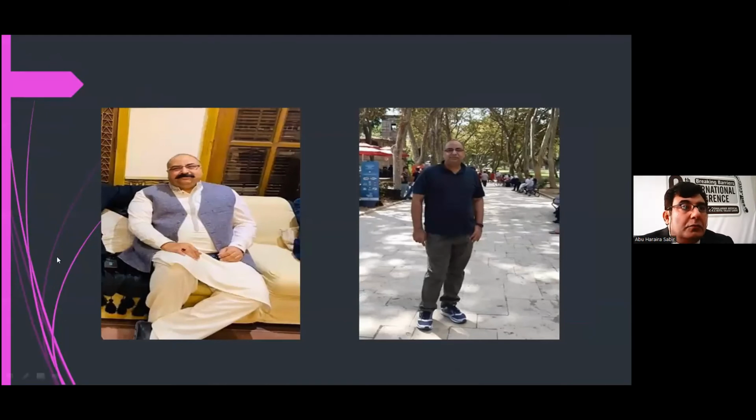This one has remarkable results. Shahid from Faisalabad, and look at him. And now you can see his recent picture. He was having diabetes with HbA1c of 12.5, and now his HbA1c is 5. And he has excellent control of his diabetes. Now in the last almost 2.5 years, he has come down from 145 to 85 kg. He is not taking any medication for his diabetes, and he's eating everything, and he's enjoying his life.